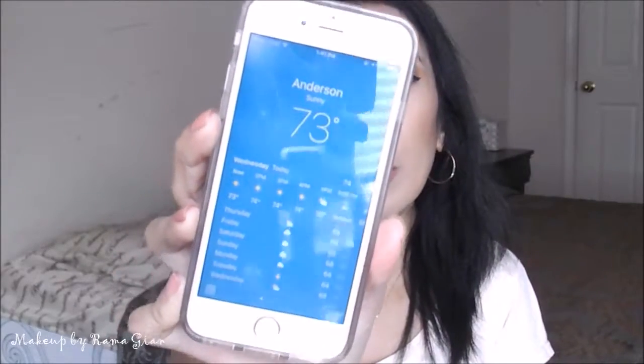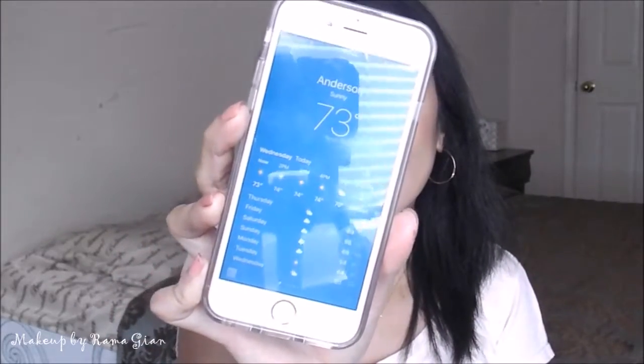Before I start, I have two things to tell you guys. First of all, if you guys don't know, I live in South Carolina and we are in mid-January. And can I say how insane but beautiful this weather is today? Right now in Anderson, it's like 73 degrees outside. That's crazy. But I'm not complaining because it's gorgeous weather and I know that my kids will be enjoying this weather this afternoon.